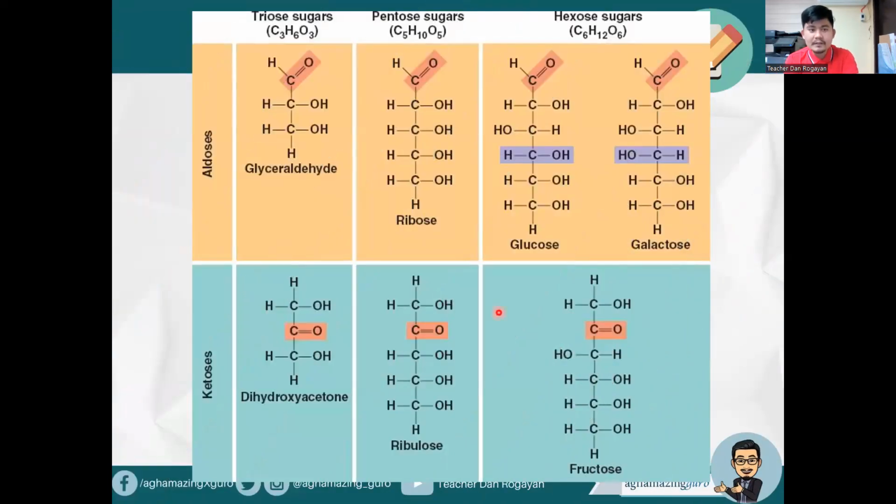Okay. Now, these are some classifications of carbohydrates. These are called monosaccharides. So we have different sugars. We have here the aldose and the ketose. So for your aldose, you have glucose.